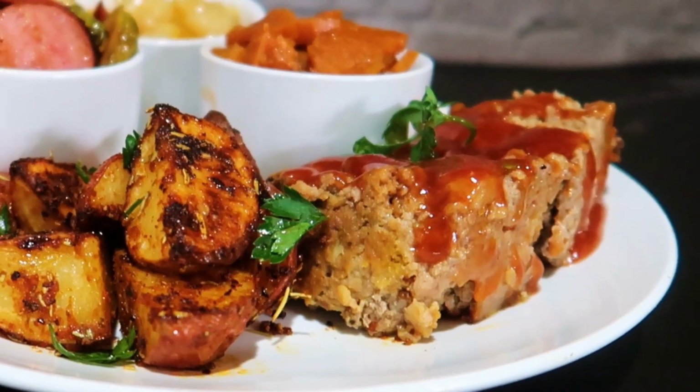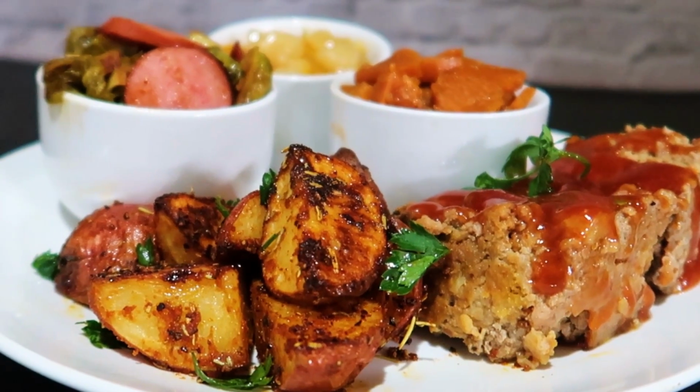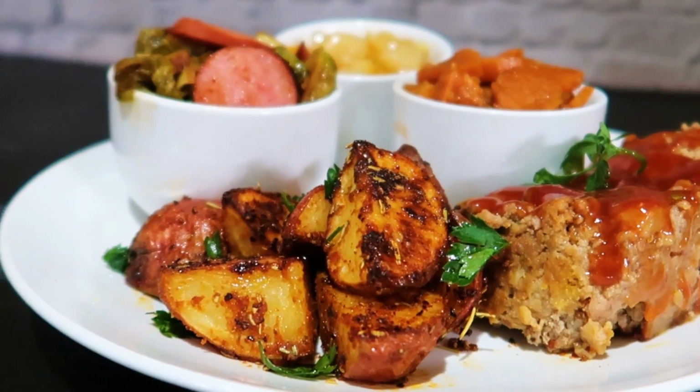I'm also going to be cooking roasted red potatoes, Brussel sprouts, candied yams, and for dessert, I have peach dumplings. If you struggle with coming up with dinner options to cook for your family, I do these Soul Food Sunday dinners every Sunday just to spark some creativity so that you can get into the kitchen and get to cooking. I take the guesswork out of meal planning, and you can apply these dinners to any day of the week. It's not only for Sundays, it's for any day of the week.